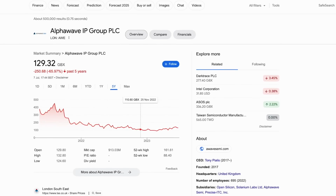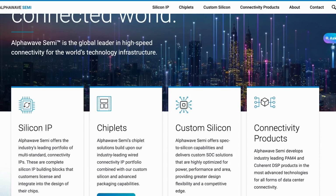The next one is Alphawave Semi. So this company has had a massive tumble since the IPO, and obviously you guys know that I started buying this company as I think that the company has now sorted out some of the issues that they previously had and are now moving back in a positive direction.